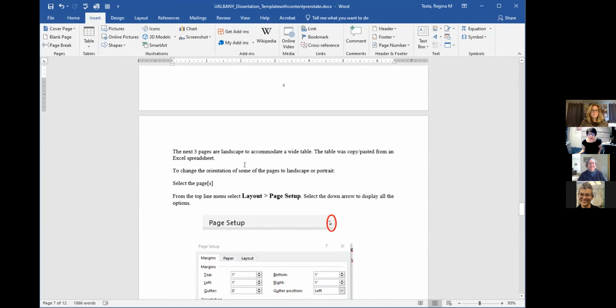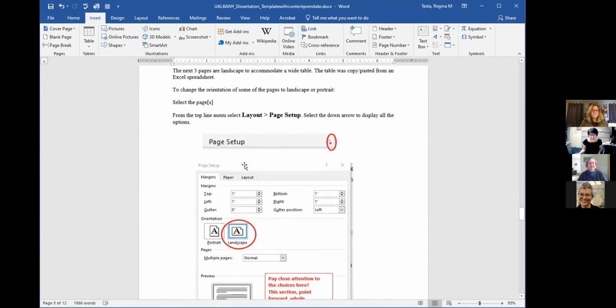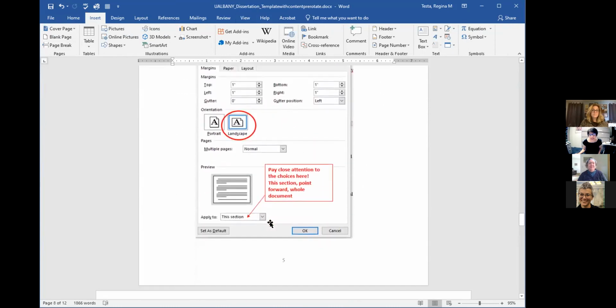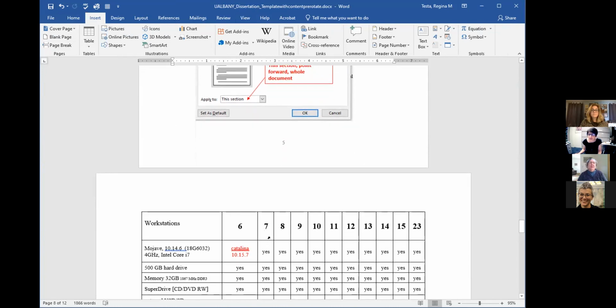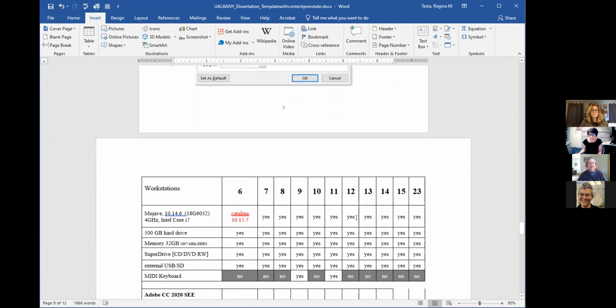So here we go, landscape pages. I'm going to skip this page and come back to it. And I'm going to show you a landscape page. Landscape basically means your paper, that's 8.5 by 11, is now 11 by 8.5. It's wider, it's on its side. And in this case, it's to accommodate a very wide table. How do you do that? Okay, I'm going to show you how to take some of your pages and change them to landscape.